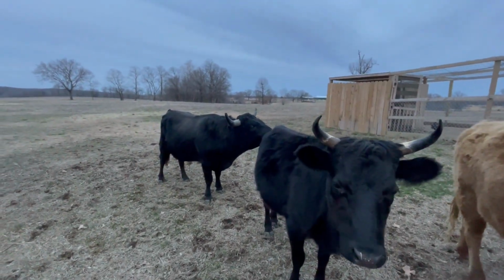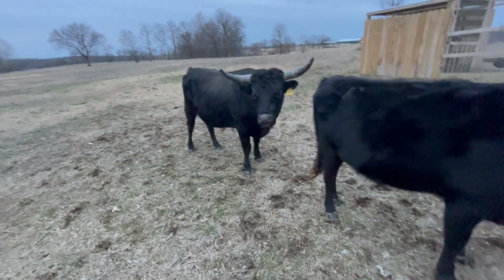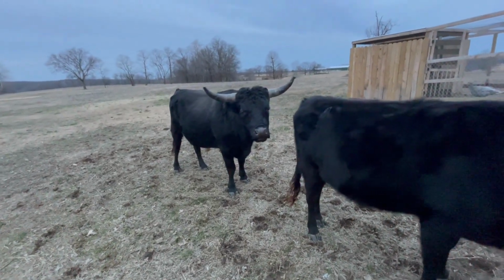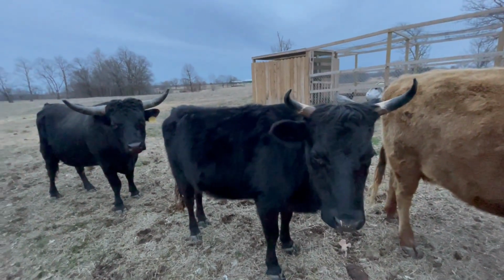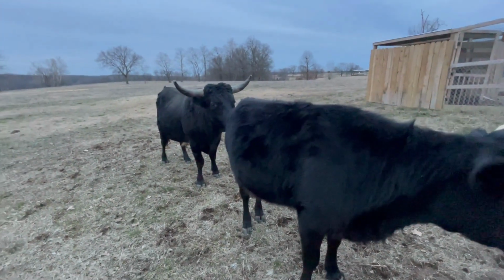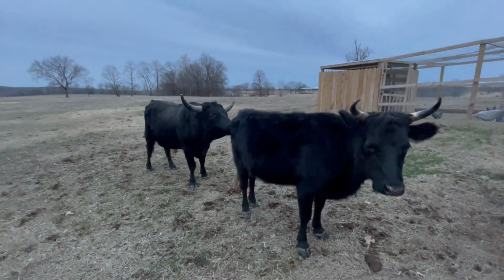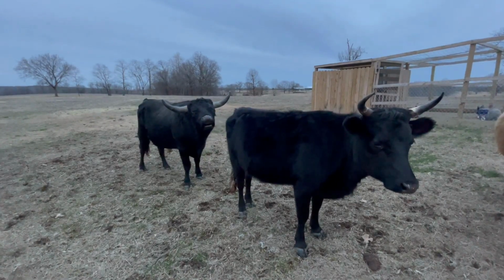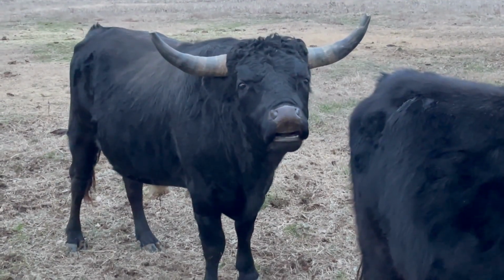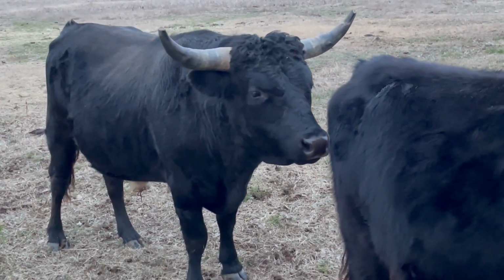Well, that's not a good sign here. He's checking her out, hopefully. Not because she's not bred. Hopefully he's just checking. This is my friend's heifer. We're hoping all these are bred. I think she is, actually. I think she's starting to bag up a little bit. Hopefully. Jake, what are you doing? Don't do things like this. They better be bred. Just saying.